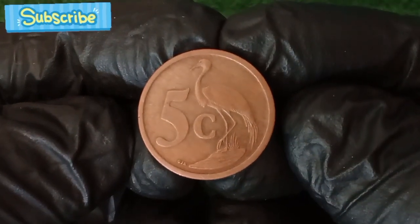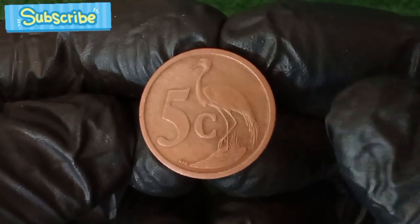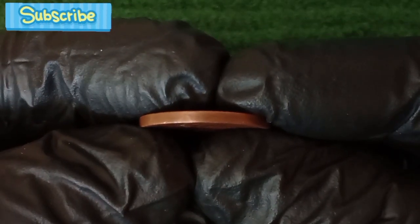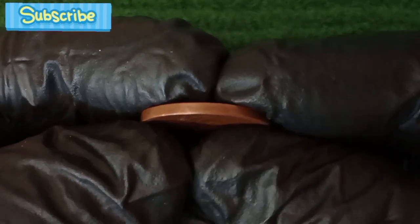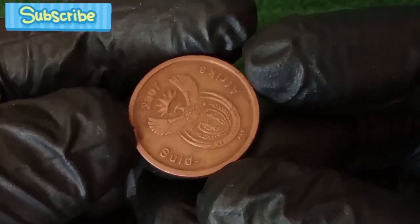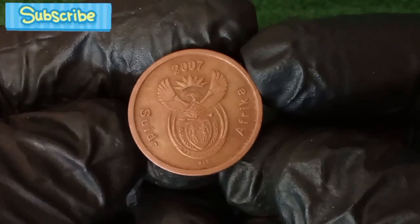Now on the reverse side we see the blue crane, South Africa's national bird. The initials GJR near the bottom of the design honor the coin's original artist, George Kruger Gray, a British designer whose influence spans across many Commonwealth nations' coinage.